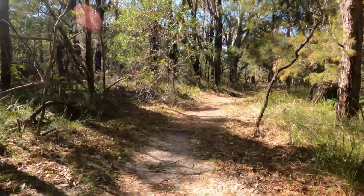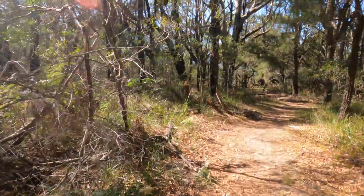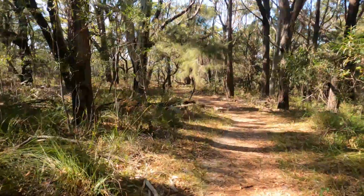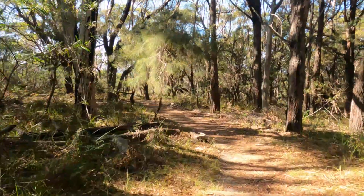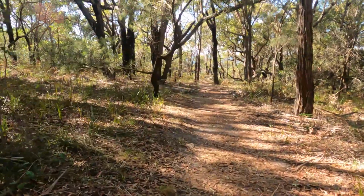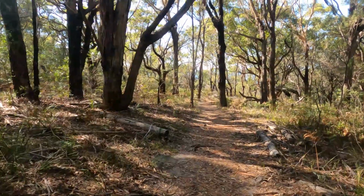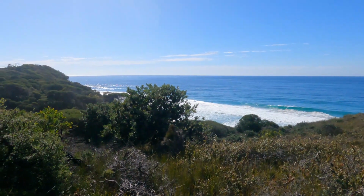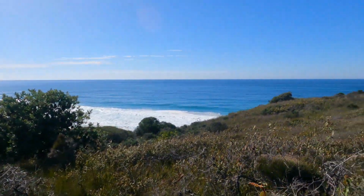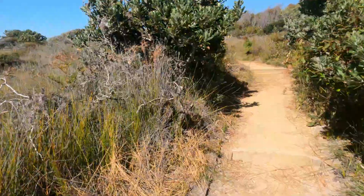Fairly easy walk. After a short walk, it comes out to an opening of the surf. Must be a bit further on. Fairly easy walk, number of stairs.